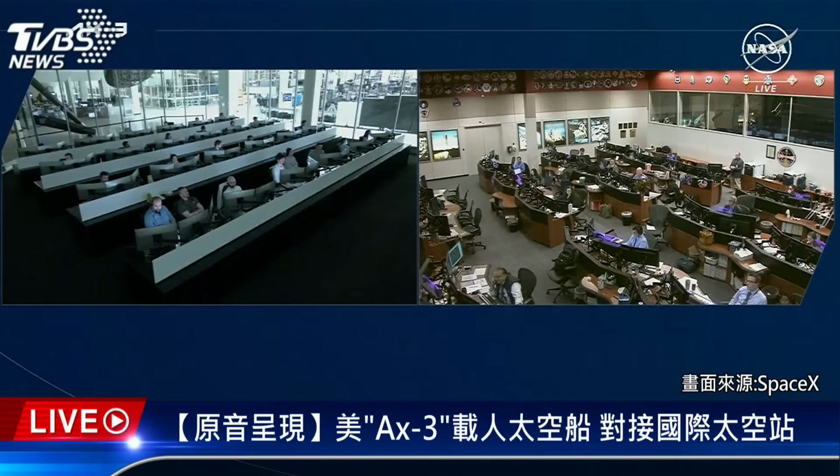Flight control teams reporting that the rate of approach is as expected. Everything's going well. And again, the teams have pulled go to proceed past Waypoint 2, coming up in about 10 meters. We're inside 30 meters.